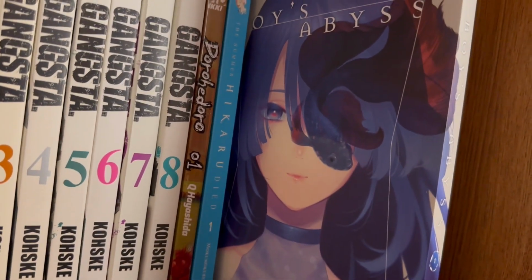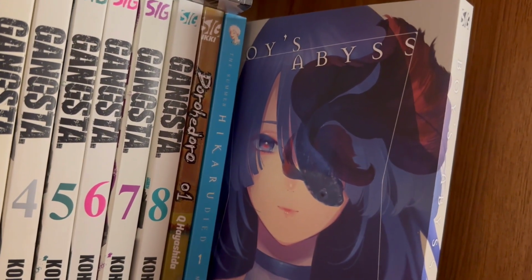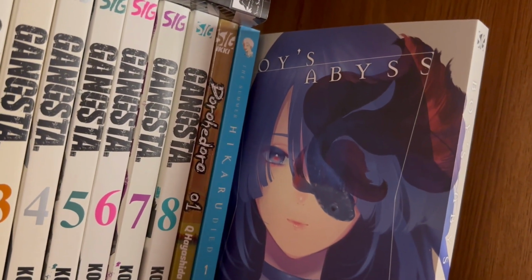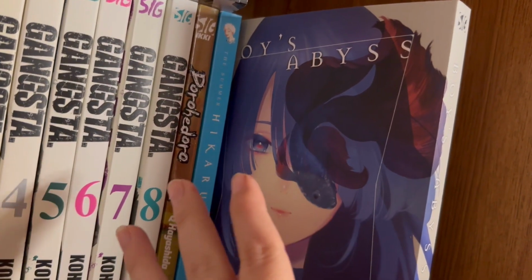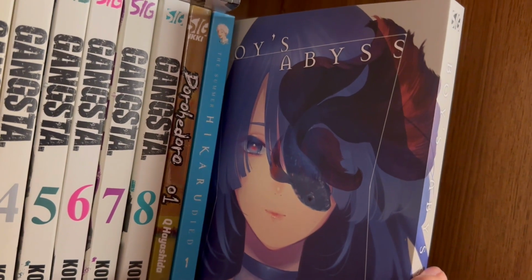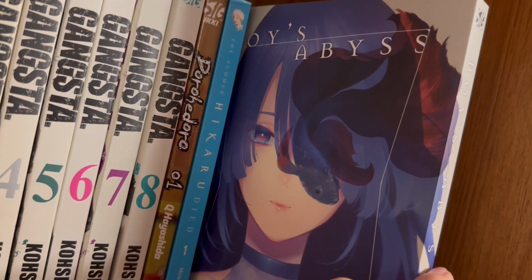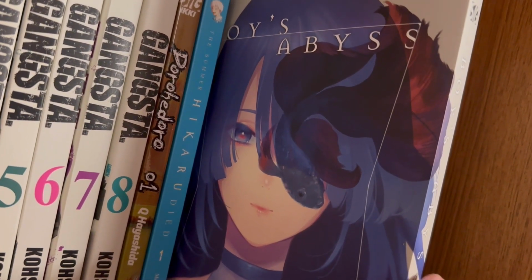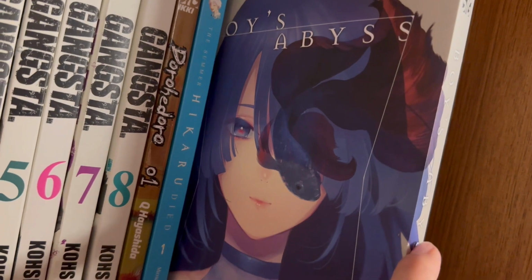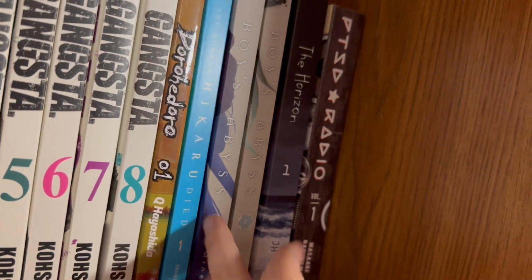And then we have Boys Abyss. This is a really dark one. Boys Abyss, Horizon, No Longer Human, I would kind of group those together with a very dark plot, dark atmosphere, hopeless vibes, a lot of suicide, so if that's a trigger, I wouldn't recommend it.